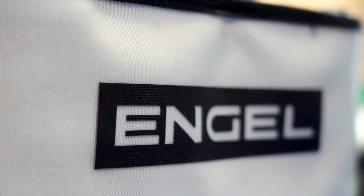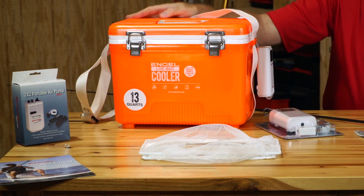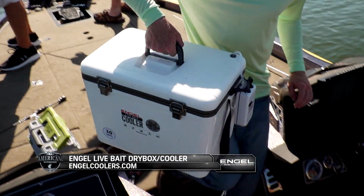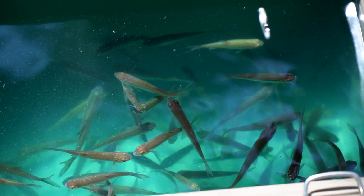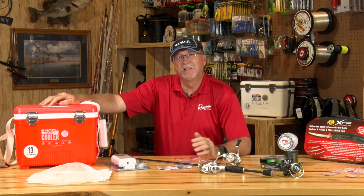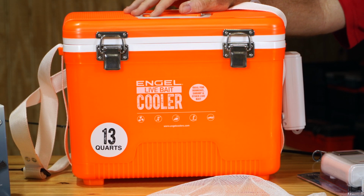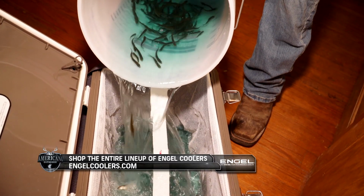Live bait is really popular for a lot of our crappie fishermen out there, and this is by far and away the best live bait cooler that I have found. We've been using these, the white ones, the orange ones, whichever model, big ones, little ones, to keep live shrimp, to keep croaker, and obviously keep minnows alive. The advantage, in my opinion, is the water just stays cooler, which has more oxygen in there. It means the live bait's going to be less stressed, which is going to give it more action while you're out on the water.